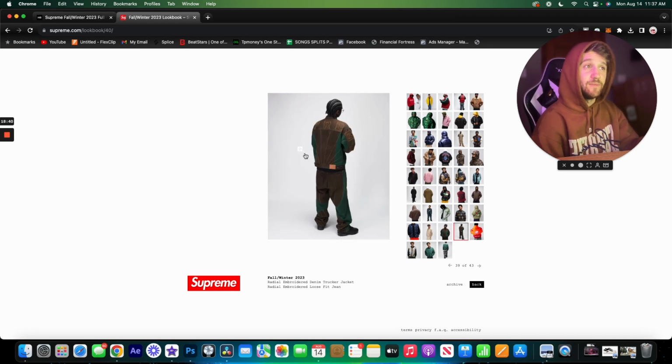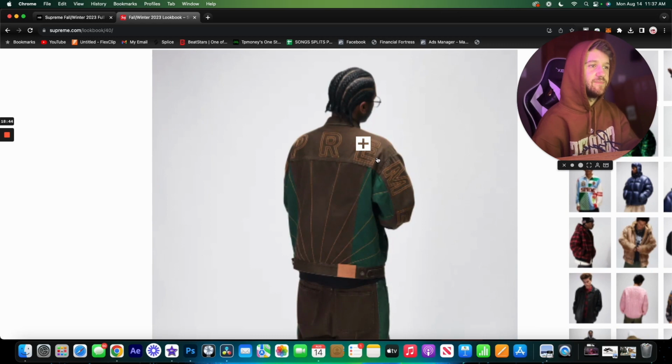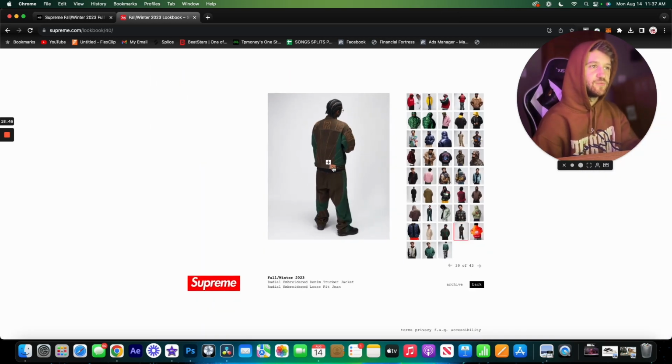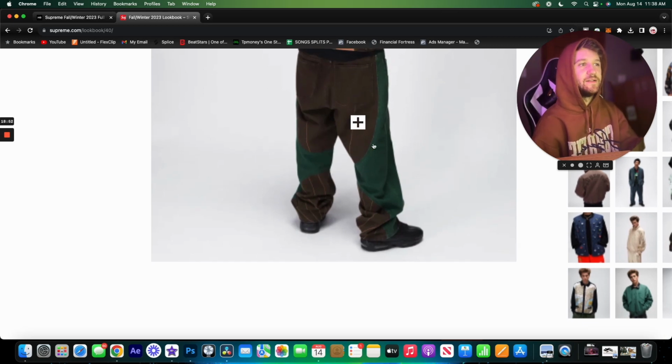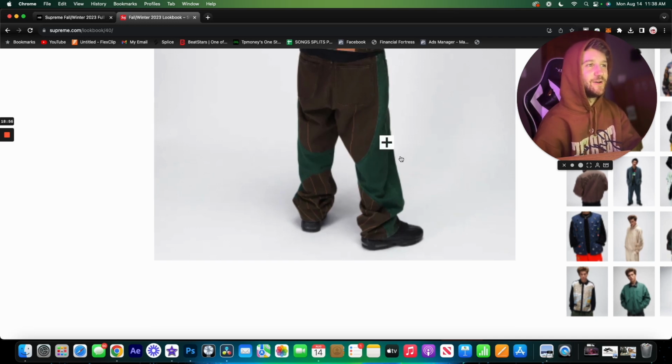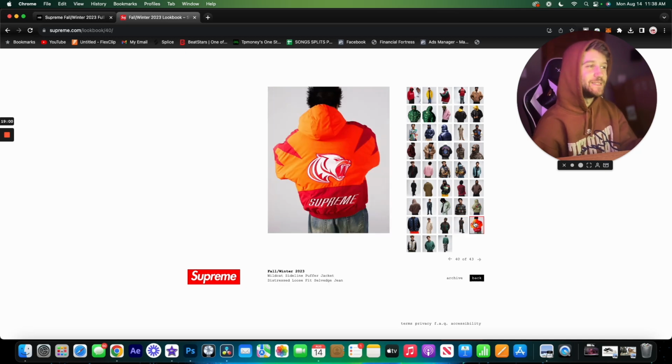But here's actually a better look at the radial pieces. So here's the back of that jacket. Again, I think it's sick. We've got the big Supreme leather tag there. The pants are not as cool as I thought they were. I kind of wish the green didn't wrap all the way around. I think it should have just stayed on one side, but I'm just getting nitpicky. I think still pretty cool pieces.